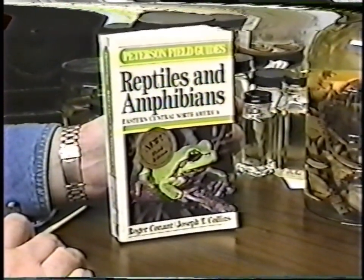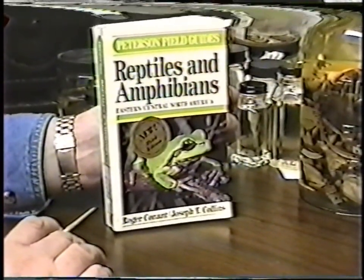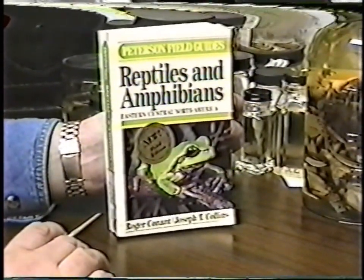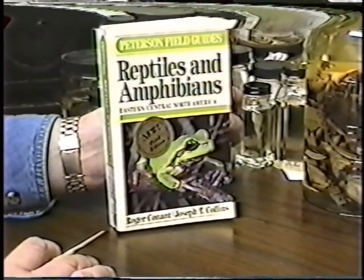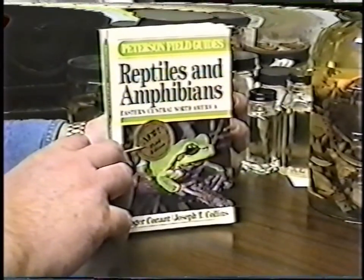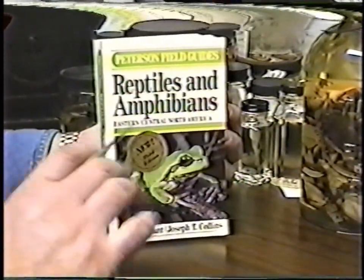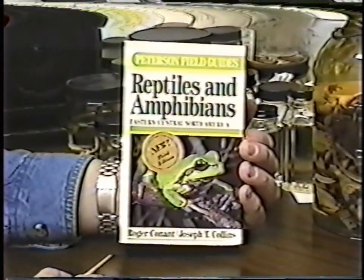One of the things that you may like to take into the field with you would be a field guide to amphibians and reptiles. The one that we most highly recommend is the Peterson Series Field Guide. It's not uncommon to find older editions. This is a 3rd edition. It's not uncommon to find 2nd and 1st. Well, probably not 1st. Let's go back.